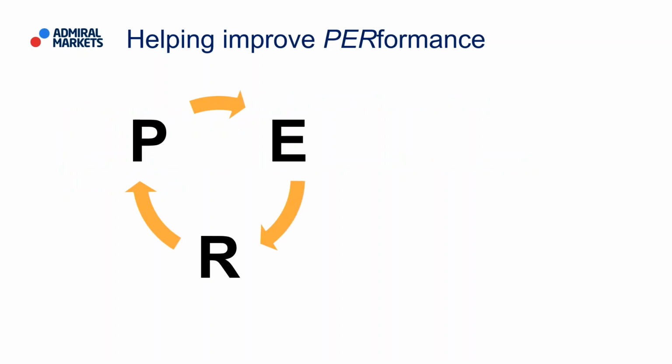So what I like to talk about with my own clients when we're talking about how you can improve is that we're looking at improving performance. And we have to remember trading is a performance activity. It's a performance habit, and we have to get into the right mindset for it. One of the things we can do is think about PER, which is all about the plan, the execution, and the review. Very, very simple.